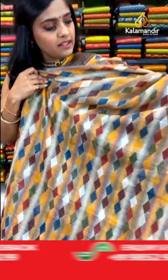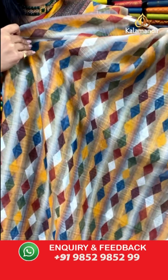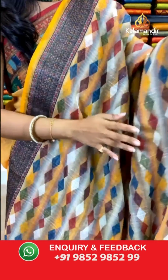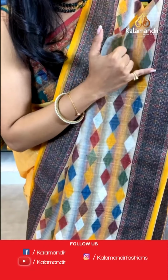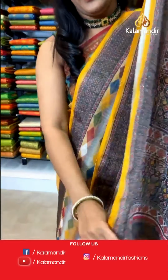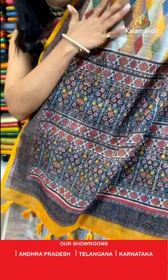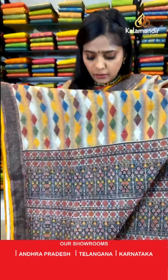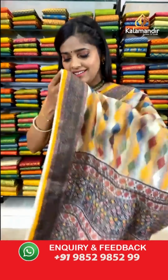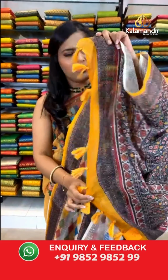I hope you can see the colors nicely. It's also called geometric prints. And then the contrasting border of this sari. Lovely contrasting border, minimal work, and makes the sari look very beautiful. Then we have the pallu, completely printed, and a very trendy look it gives to the sari. Let me show you the tassels on this sari, yellow in color, and it looks very pretty.